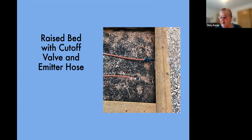Or if you have one raised bed planted and the rest aren't planted yet, and you don't need the water in the other ones yet, you just shut them down all the way and you're not wasting water that way.